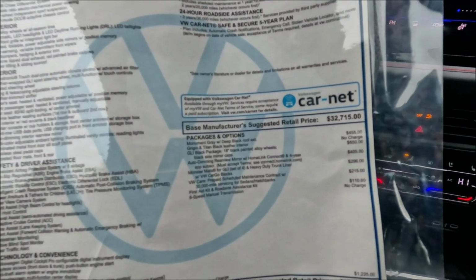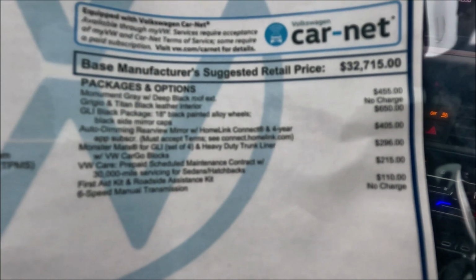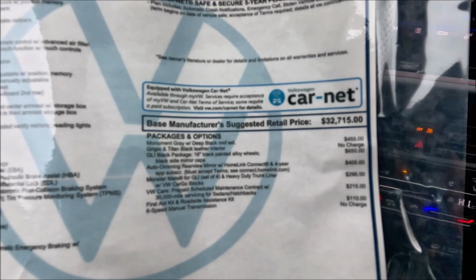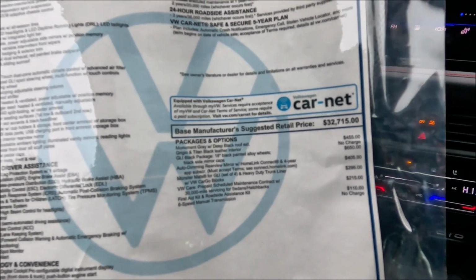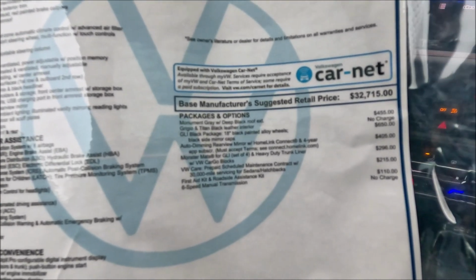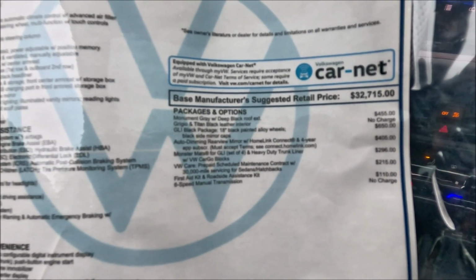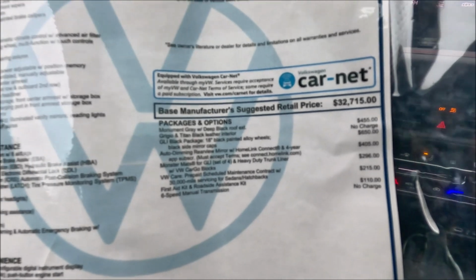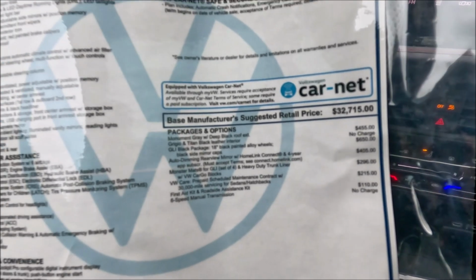Well, our Monument Gray with deep black roof is $455 for our exterior. Now, our Grigio Black and Titan Black leather interior is free, no charge. Now, here's the big one. Our GLI Black package with 18-inch black painted alloy wheels and black side mirror caps is $650, and definitely worth it if you ask me.